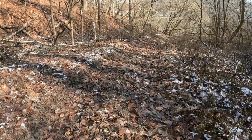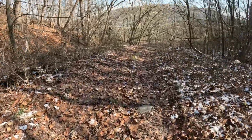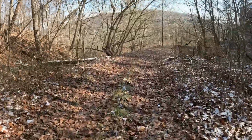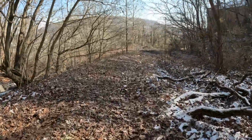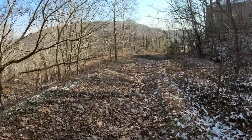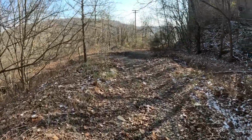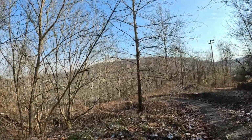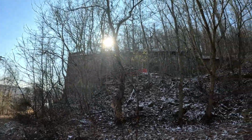This place is private property, so I do advise going at your own risk. It's like 11 a.m. I do most of my adventures early in the morning, just to make sure that I don't get caught. This place is right next to a river. I think it's the Monongahela River. And it's right next to another dam. I don't know what number it is, but here is the place.